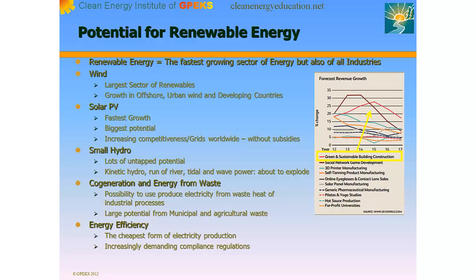Energy efficiency is our fifth course, and of course, what we call the negawatts, the negative watts, is by far the cheapest form of electricity production. We can produce that for typically half the cost of the cheapest renewable energy technology, and there is increasing pressure from governments, municipal governments and federal, state governments who are imposing regulations to either reduce the pollution or to be more efficient.